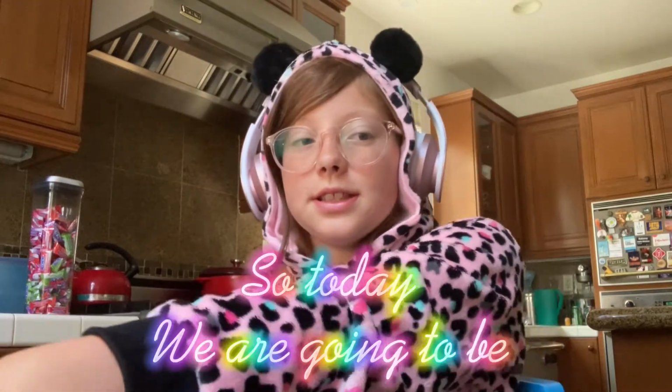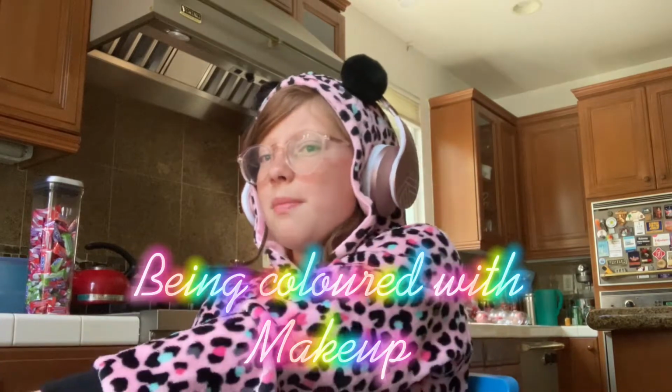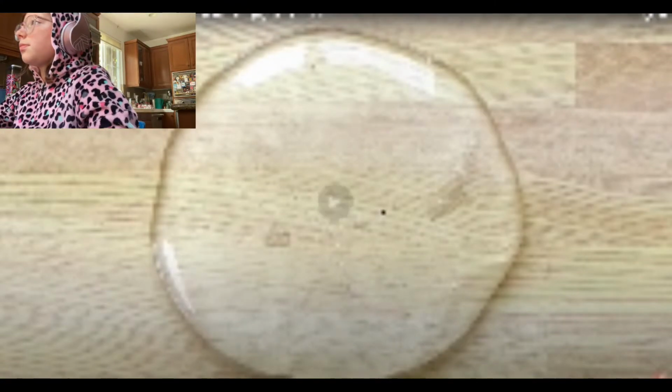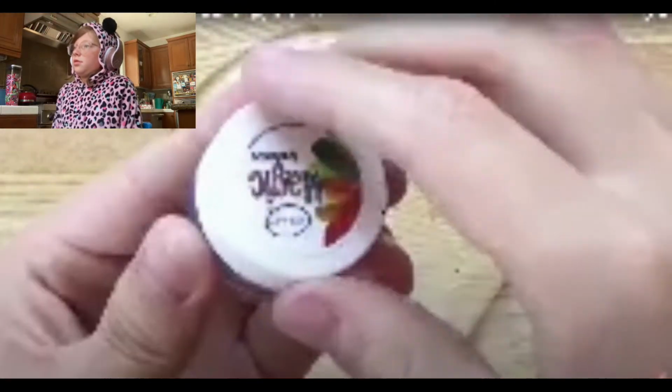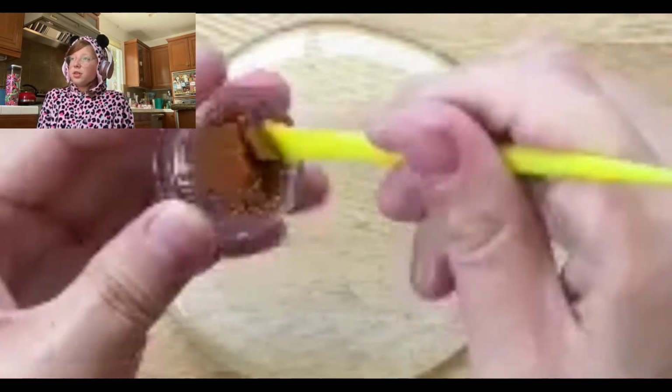Clouds. So today we are going to be looking at some slime being colored with makeup. So let's take a little look. Okay. Here's some magic eyeshadow. It's like a nice bronze color.